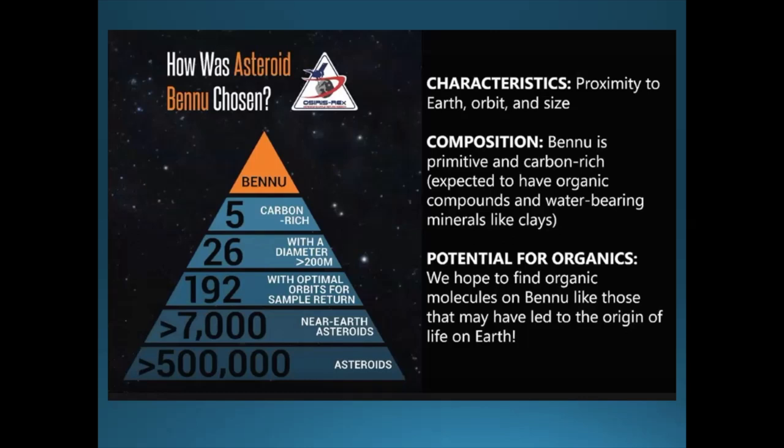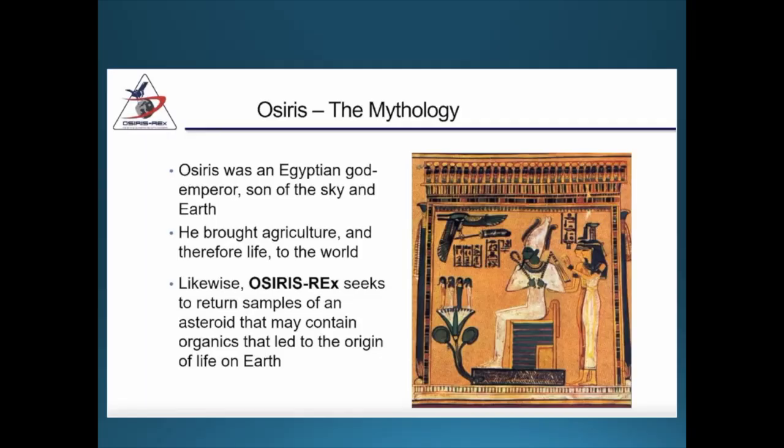And as you just saw, there's a lot of potential for Bennu being the perfect place to get the information. Okay, so where did both the name of the spacecraft and the name of the asteroid come from? Osiris, in mythology, those of you who are mythology buffs, and I was when I was a teenager, was an Egyptian god emperor, son of the sky and the earth, who brought agriculture and therefore life to the world. So it's got the same mission as OSIRIS-REx, which is seeking to return samples of an asteroid that might contain organics that led to the origin of life on Earth.